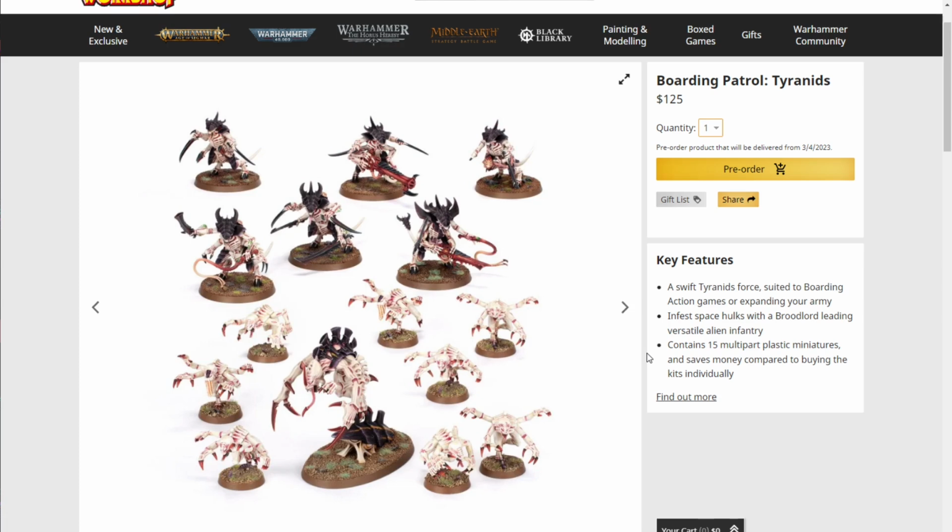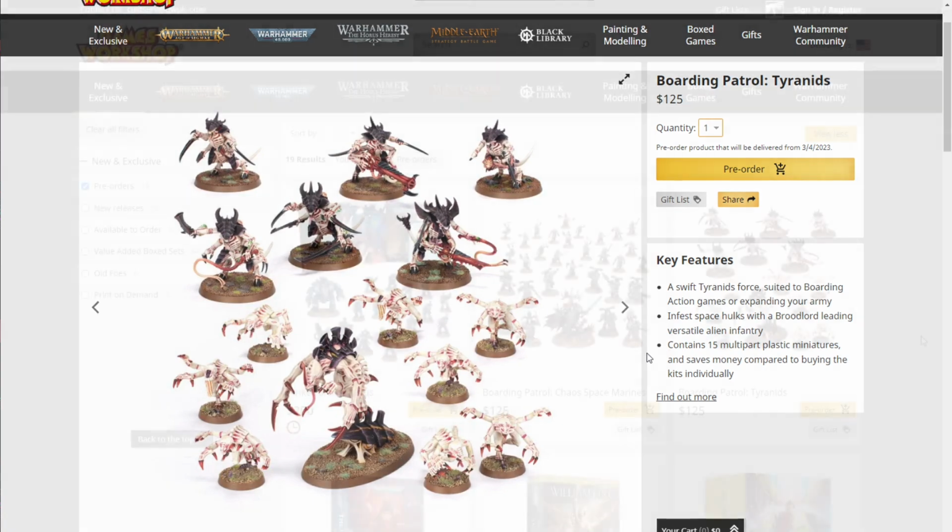I actually had a few people reach out to me and say that they were building a Boarding Patrol before this came out, and that this was essentially what they landed on. So it looks like composition-wise, it's a pretty nice box set. Looks like it would be fun, competitive, and it's also a great deal. So I've got to get behind this. So far, I think the Boarding Patrol boxes are absolutely awesome.